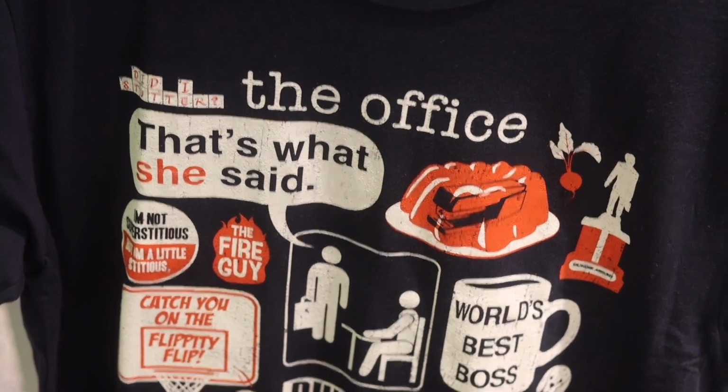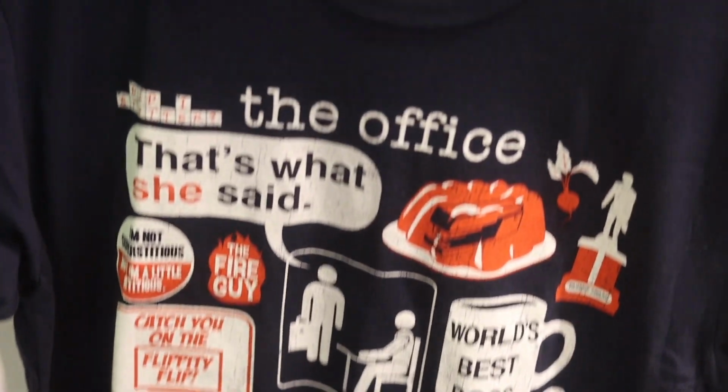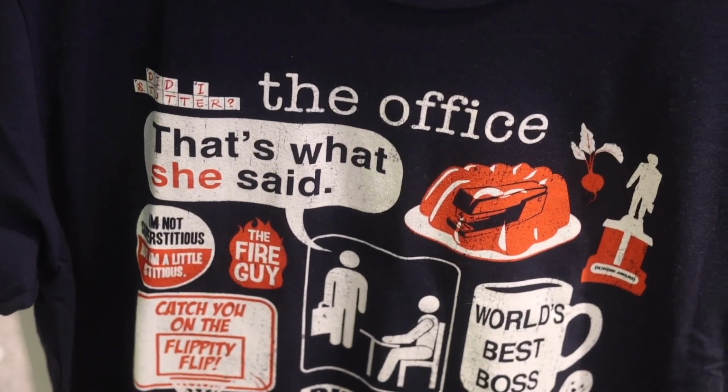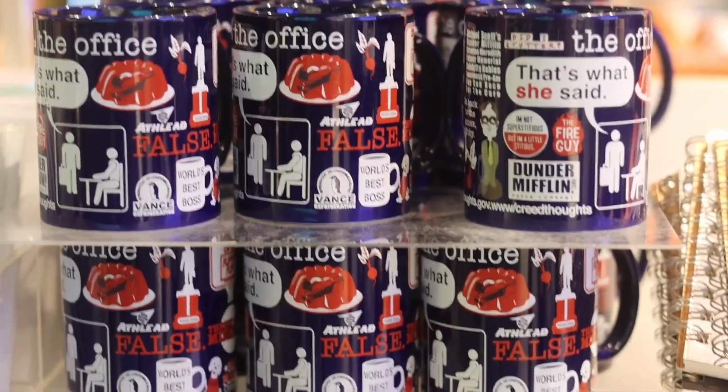You know, you may not love shirts with words on them, but what about a shirt with this many words? Every interesting phrase and catchphrase from the show pretty much in one place. It's kind of so much and so much too much that it's awesome. I don't know. I'm sure people are buying these too.